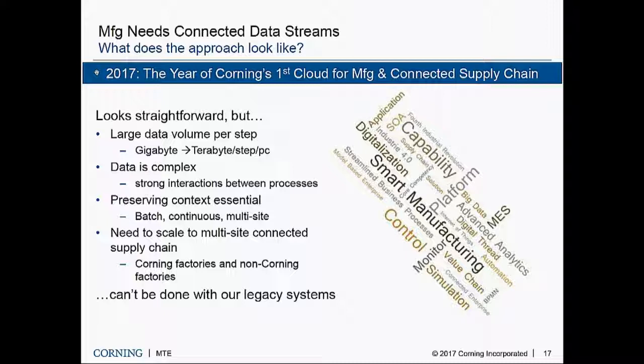And this data looks straightforward. You say, well, this is just good process engineering. But the fact of the matter is that the data is so large that we can't use our good process engineering techniques of today in order to accomplish this process. So we're moving from gigabytes of data to terabytes of data per step, per piece. The data is complex. There's strong interactions between the processes. And we need to preserve the context, but we've got batch data, we've got continuous data, we've got multiple site data. And so now you start to get a feel for this. This isn't something our systems of today handle very well. And we need to bridge that gap of Corning factory versus a non-Corning factory.